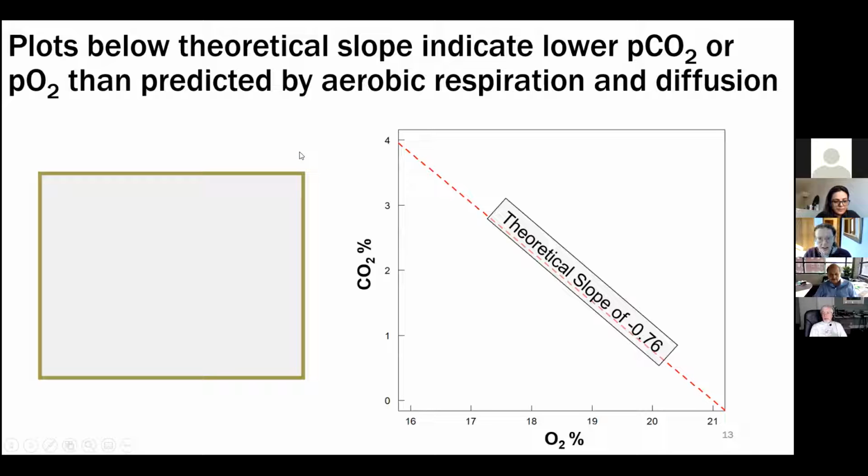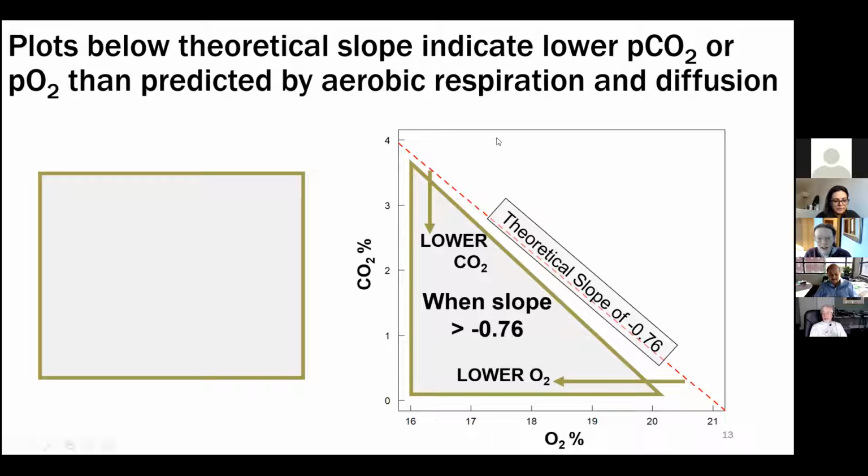And so if the points plot in this lower half, then we think of that as being less CO2 than we anticipate from aerobic respiration and diffusion, or less oxygen than we would anticipate from aerobic respiration and diffusion. And so some processes that could cause the points to plot in this lower half and not on this theoretical slope would be oxidation reactions.